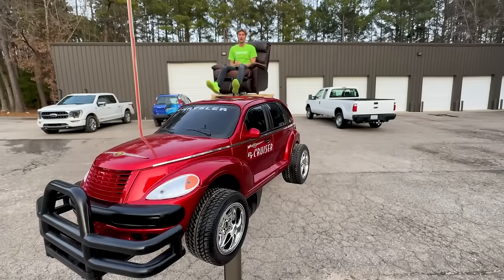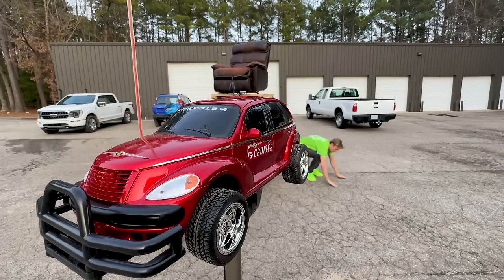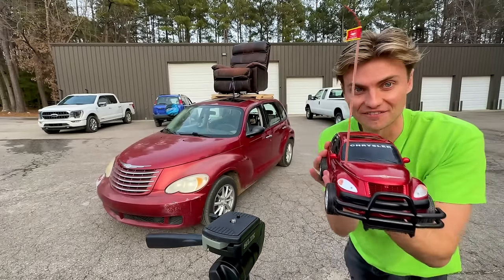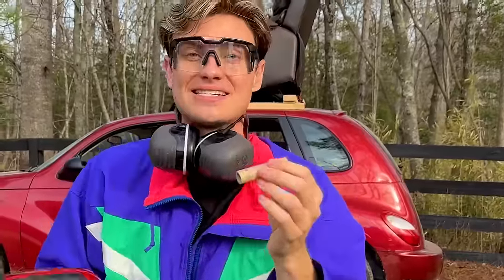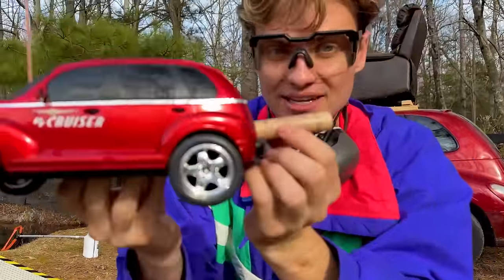This RC car is so big, we're only gonna have one attempt to get this right. Whoa. Woo! And to make sure that we don't mess this up, we're gonna be doing a series of scale model tests with this, a scale model version of the original car. This is a mini rocket engine commonly used for model rockets, and we're gonna be using this to simulate our thruster for the scale model PT Cruiser by attaching it like this.